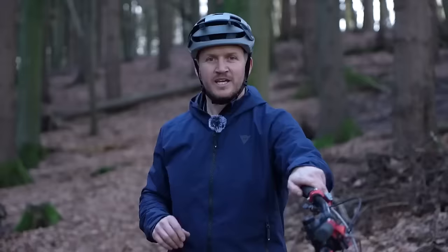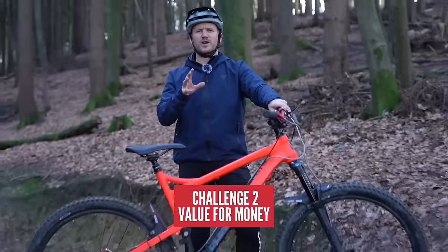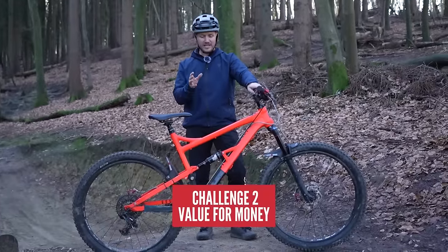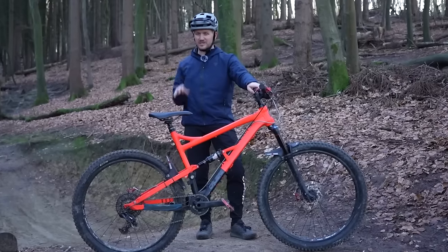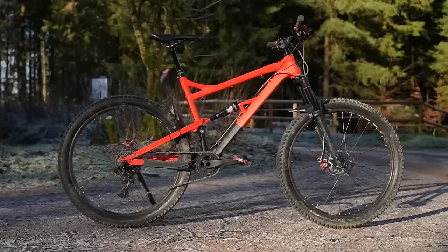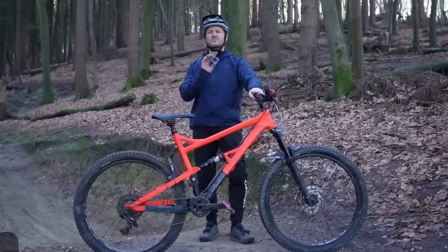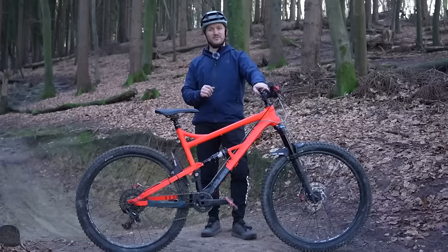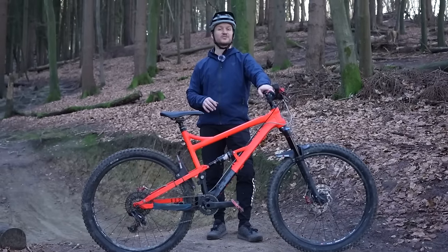Next challenge. Caliber were one of the first bike brands to bring out great geometry mountain bikes for good value for money. Now this one cost me about 600 quid secondhand. It comes with a dropper post, hydraulic brakes, 27.5 wheels, all of that rad jazz. But this bike brand spanking new is £1,000. I think that's good value for money when you get a dropper and all these mod cons on a bike.